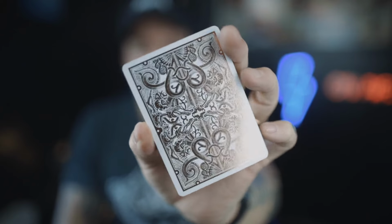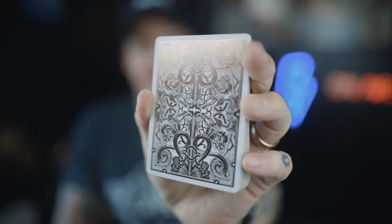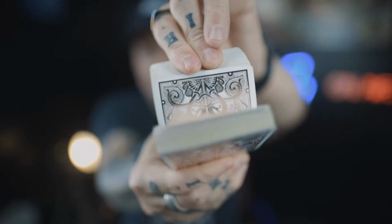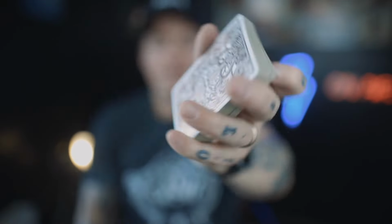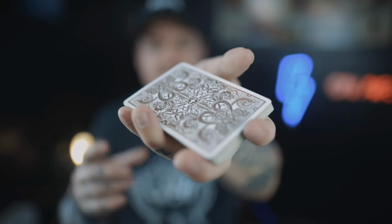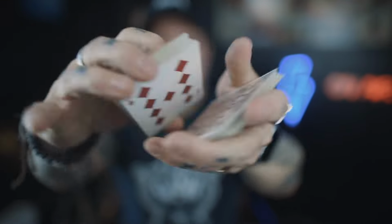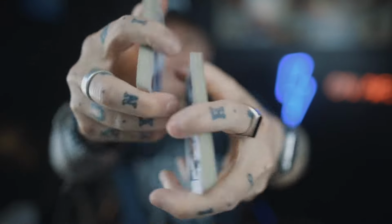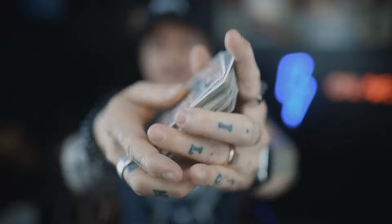Now check this out, the cards are gold foiled. It's kind of hard to show in this light, but they're actually gold foiled. If I flip them, if you can see. When I first saw these gold foiled cards, I didn't have any experience with them, so I thought they were going to be sticky and clumpy like some cheap deck. But actually, the feel of them is exactly, if not better, than a regular deck.